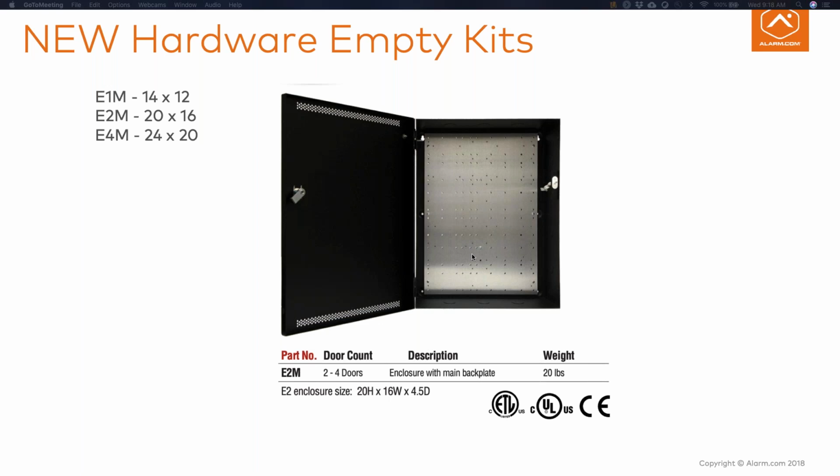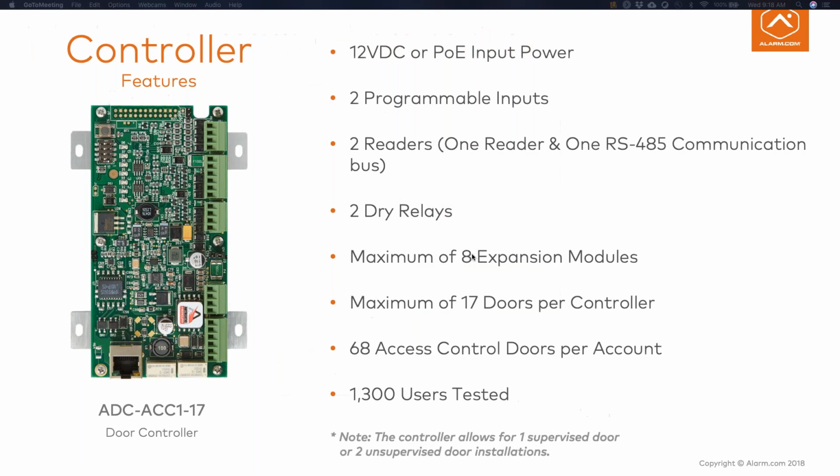And then we've also come out with some empty enclosures. These are pre-drilled. All you have to do is put standoffs in here, and then you can add as many ACX1s or ACX2s as will fit in the enclosure. So depending on how big of a system you're doing, you'll want to add these enclosures as needed. And those are all available on our website.